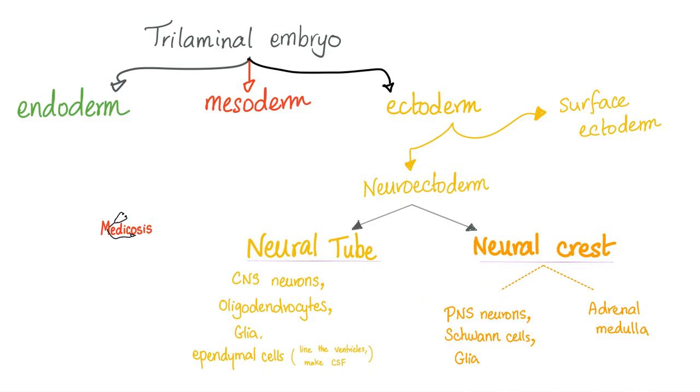Where do you think your optic nerve originated from? Since I've just told you that the optic nerve is part of the CNS, the optic nerve is going to be a part of the neural tube. All of the other cranial nerves and all of the spinal nerves are part of the neural crest because they are part of the peripheral nervous system.